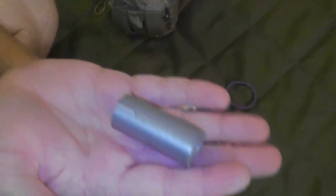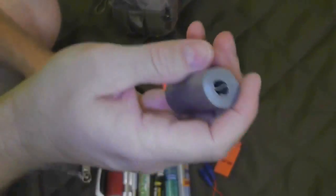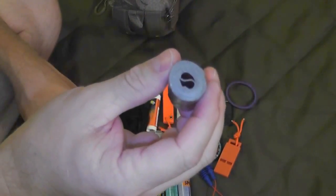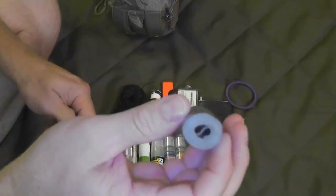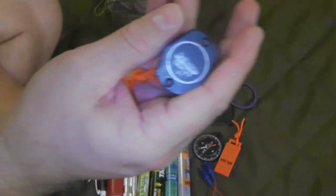You can see I've got a roll of duct tape here. It's not Gorilla Tape, it is a little bit thinner. What I like about this tape, it seems to be a little bit more pliable, and if I have to use this on my feet to stop blisters, this will actually work, whereas the Gorilla Tape is just a bit too thick.